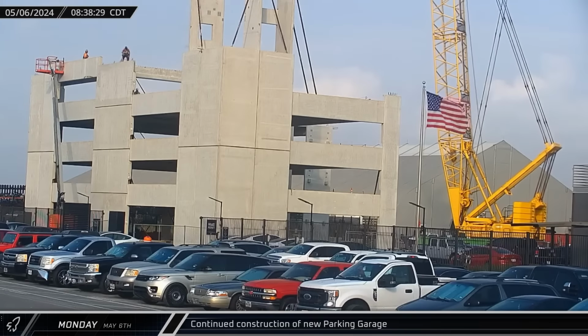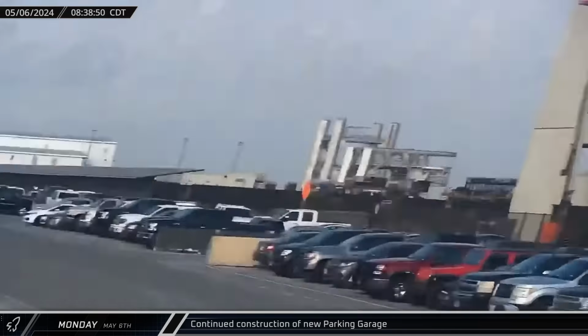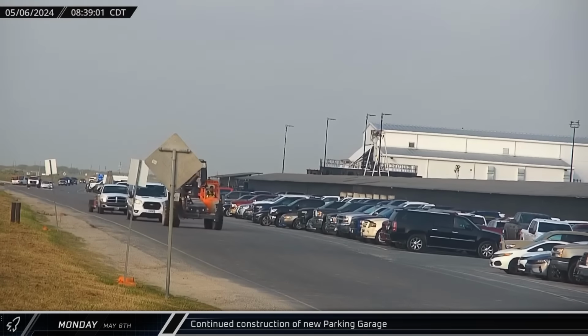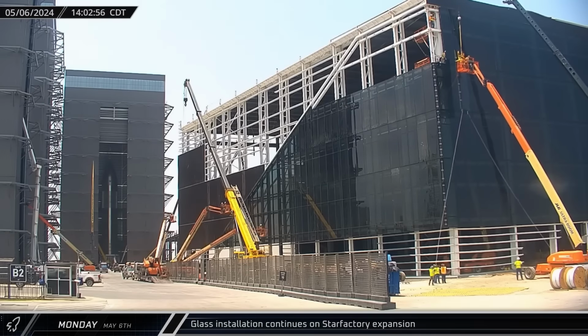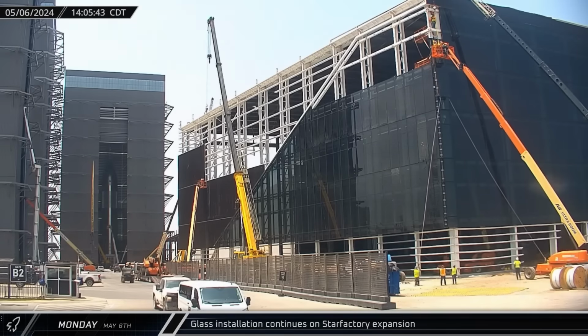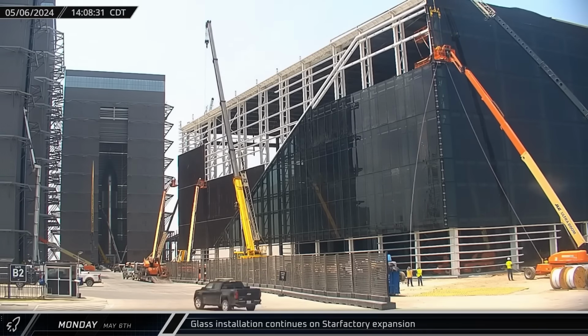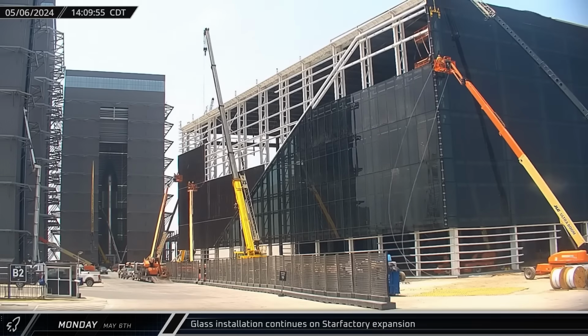That same morning, installation began on the 4th level of the parking garage's deck support beams and outer wall elements on the southwest corner. Glaziers completed the installation of glass on the top course of the Star Factory expansion's southeast wall, leaving the windows along the highway and the southwest side before the glass walls are complete.